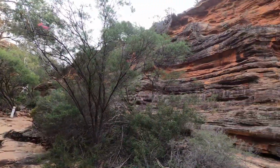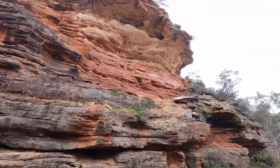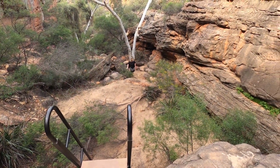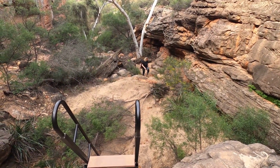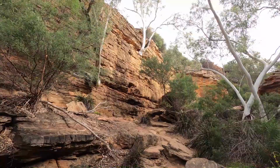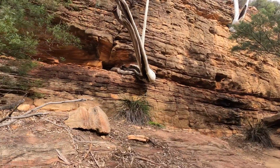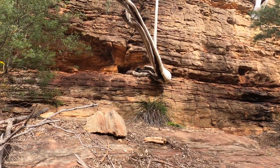Beautiful. There she comes. Look at these trees just coming out of the... That's amazing.